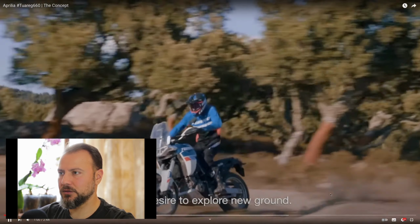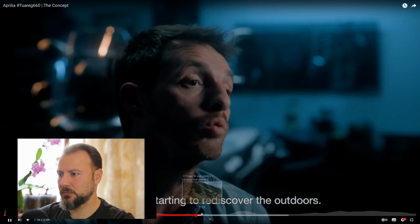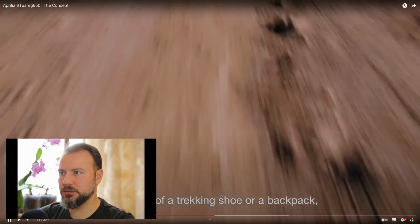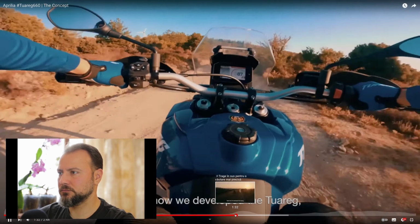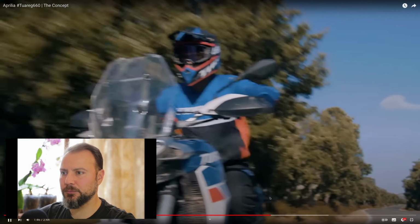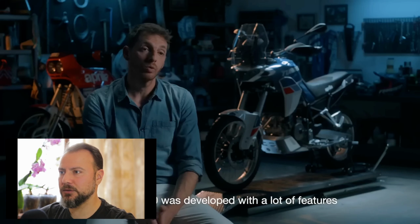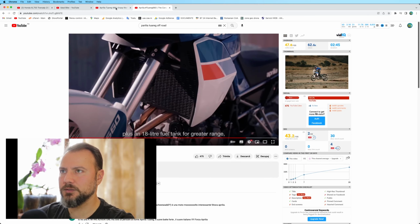I actually like everything about this bike. This guy talks about a little bit of his off-road experience with the Tuareg. So actually, man, this bike is just impressive. It has quite impressive specs when it comes to the middleweight adventure segment. It's the same engine as the Tuono 660.